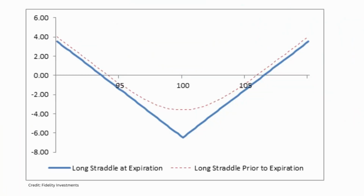Long straddle. A long straddle is an option strategy that is market neutral. A fund manager or trader uses this strategy to buy a call and a put option on the same underlying asset at the same strike price and expiration date. This strategy is frequently used by hedge fund managers who believe the price of the underlying asset will move significantly outside of the specific range, but are unsure which direction the move will take.